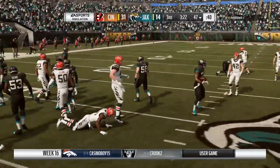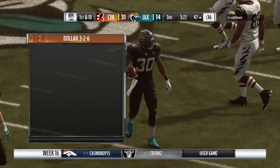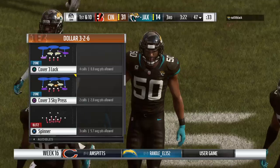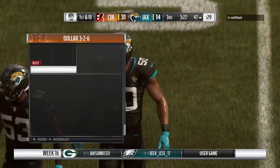A very good return there. Give him an even 20 yards. Now the Jags will have great field position to start this drive as they take over on the short side of the field. Out comes the Jaguar offense now as they get set to take over.